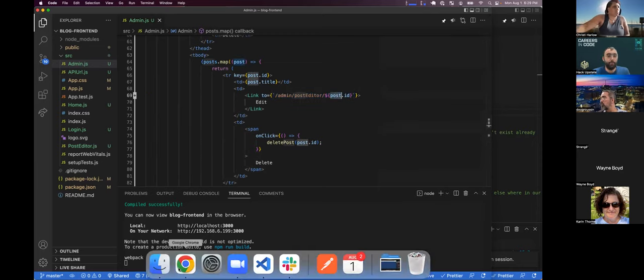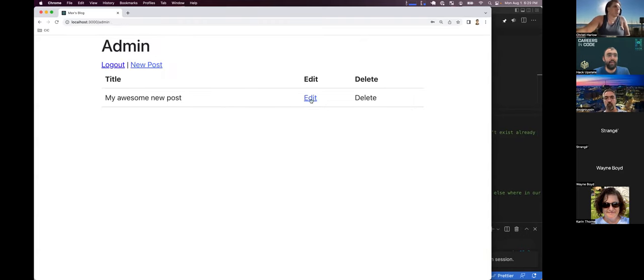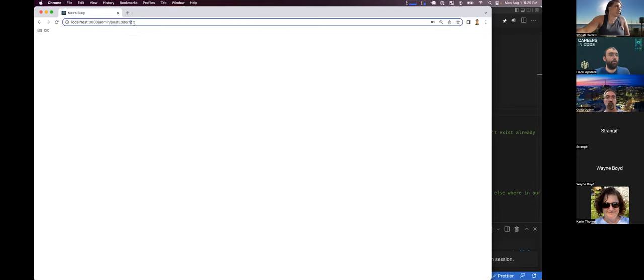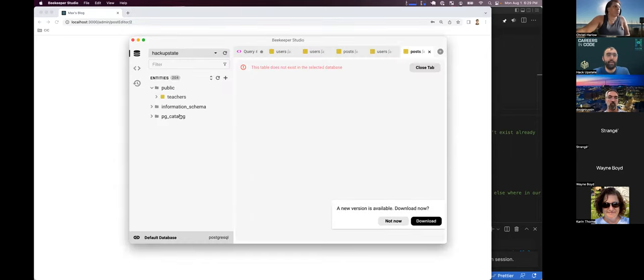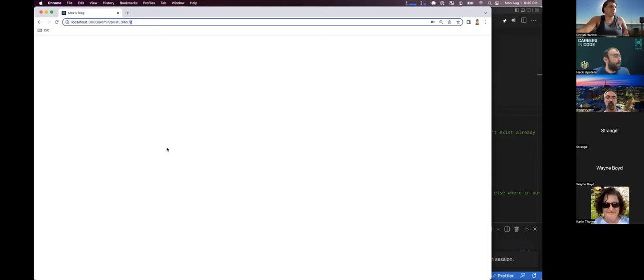So now if we go to the browser and I go back to my admin home, and I click this edit button, it takes me to post editor 2. Well, what's that 2 doing there? If we go look in Beekeeper Studio and switch to the blog, we can see that our blog post actually has an ID of 2. Okay, why are we getting a white screen though?